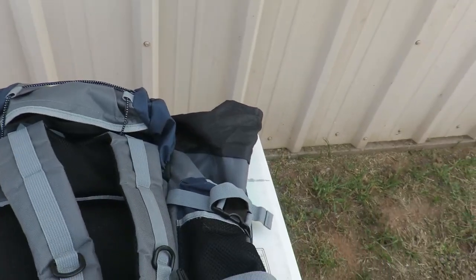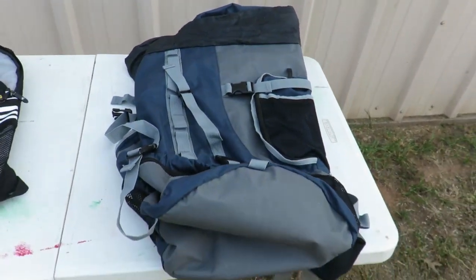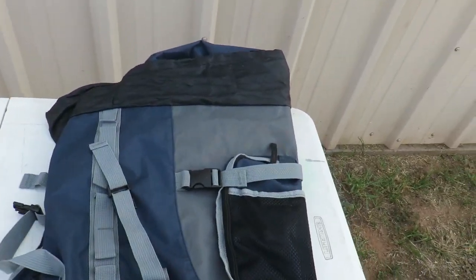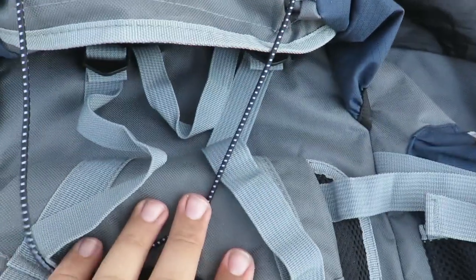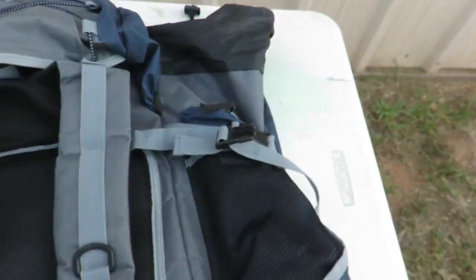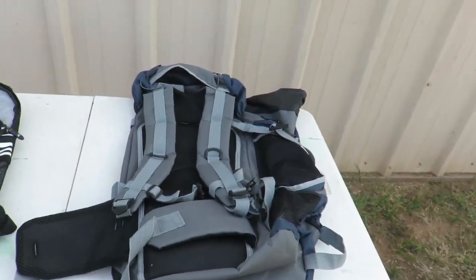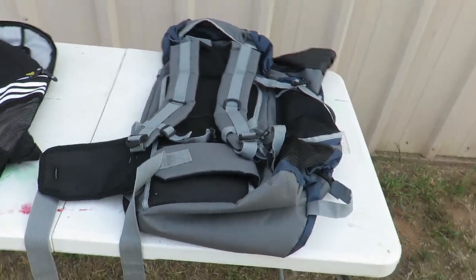But this is a hiking backpack. I think it's about a 40 liter. It didn't really have any kind of tags on it. It doesn't even look like it's been used. But it's got adjustable straps, which comes in good because I'm tall, so backpacks are very hard for me to find, especially these bigger ones.